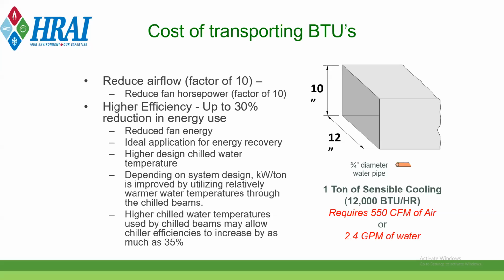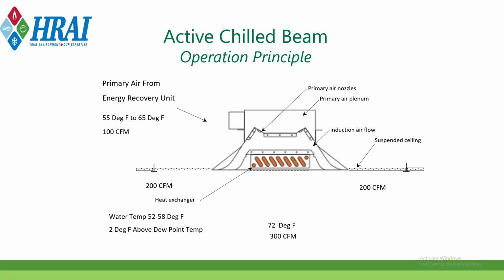Now let's look more into the physical chilled beam itself and how that works. So here's an active chilled beam example, a nice little sketch of it. The fresh air, the ventilation piece, would be ducted to the opening of that chilled beam. That's where the fresh air is introduced. And here's an example where we need 400 CFM of airflow.